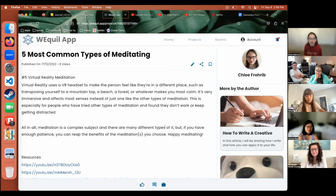Virtual reality uses a VR headset to make the person feel like they're in a different place, such as transposing yourself to a mountaintop, a beach, a forest, or whatever makes you the most calm. It's very immersive and affects most senses instead of just one like the other types of meditation. This is especially for people who've tried other types of meditation and found that they don't work or keep getting distracted.